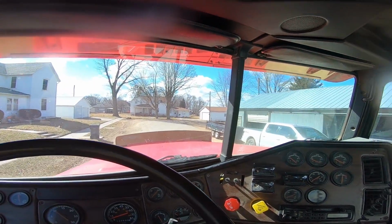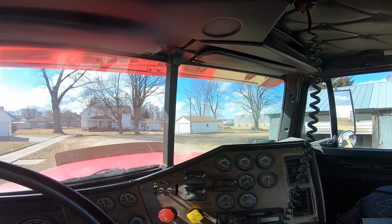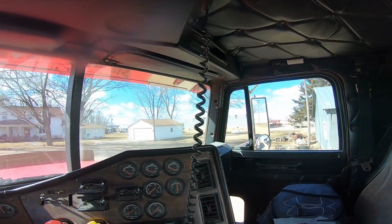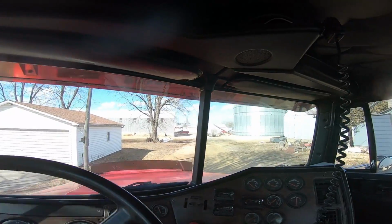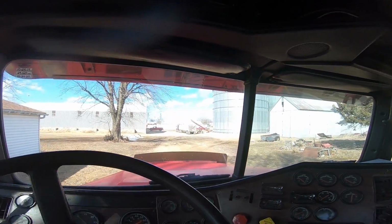All right, just pulling into the store uptown. I think they're loading my other truck right now. Yep. Just about got it loaded, it looks like. So I'll probably switch with Dickie and then head out. All right, in the nice truck now, let's head to ADM.